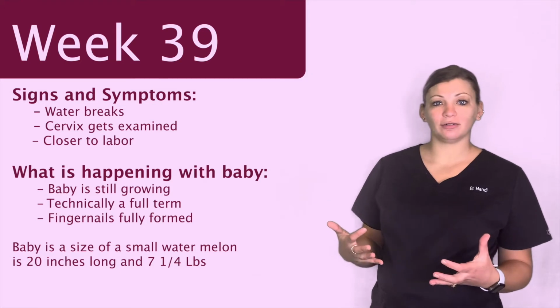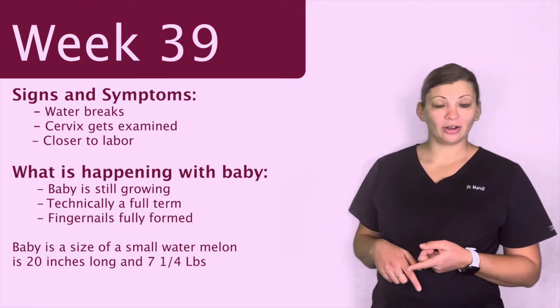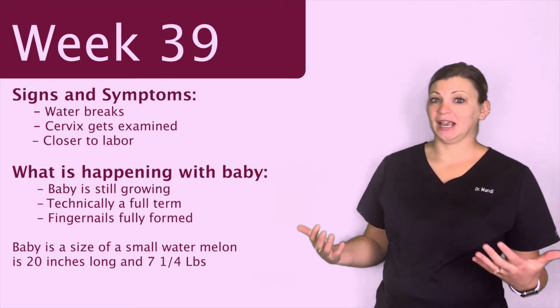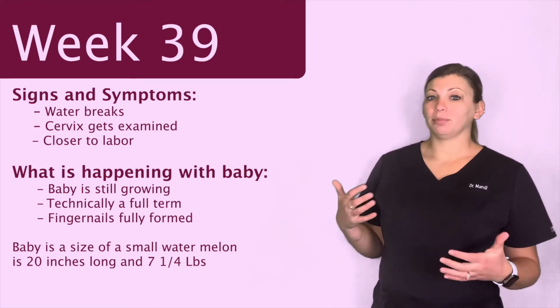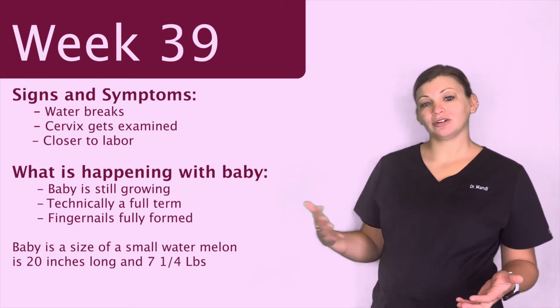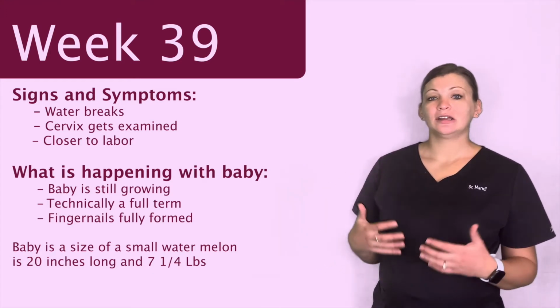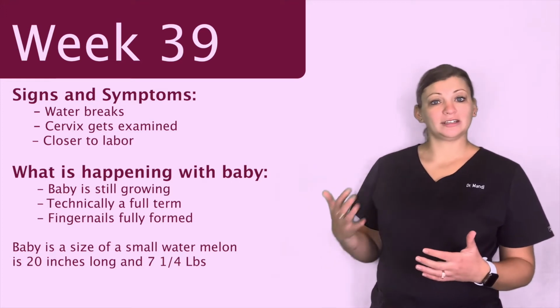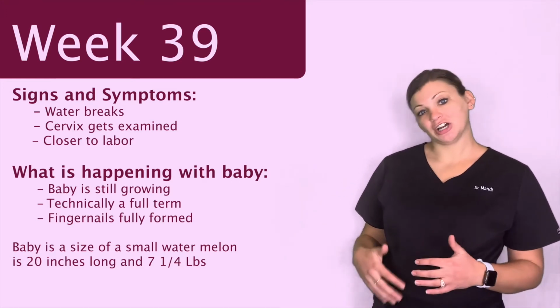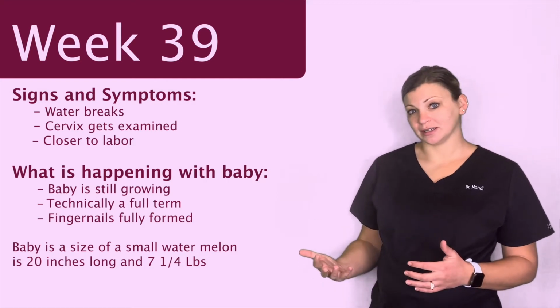Another thing that you might notice, your OB might start to do cervical exams. What they're checking for is: are you dilated at all, or are you effacing? Effacing is where your cervix is actually thinning out. Typically they give you a percentage, whether it's 10%, 30%. The closer you get to 100, the thinner your cervix is, so the more prepared you are and the closer things are to going into labor. So you might notice that at this point your OB might be checking those things to see how close you are to going into labor.